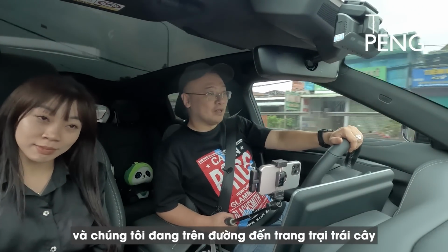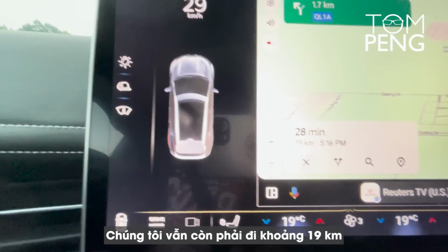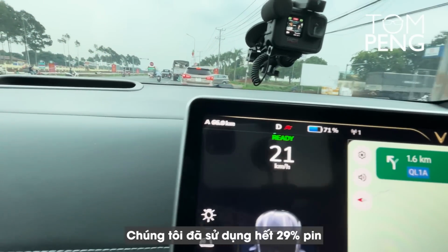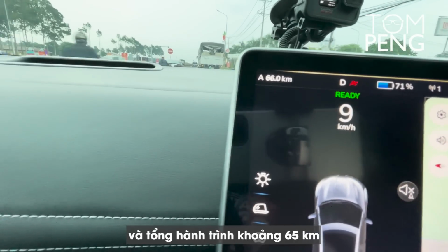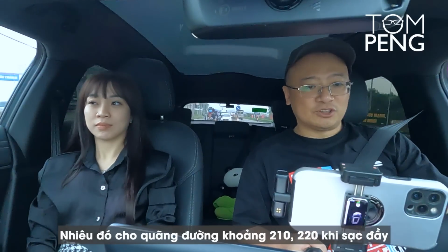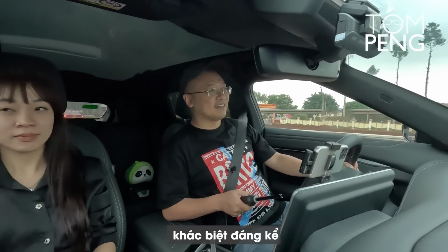And we're on the way to the fruit farm because Miss Nakvu wants to pick some fruit. So we still have about 19 kilometers to go and 28 minutes to get there. And we have used up 29% of the battery and traveled a total of about 65 kilometers. So that gives a range of about 210, 220 on a full charge, and we're gonna continue to test this, but I don't think we're gonna get any numbers that are significantly different.